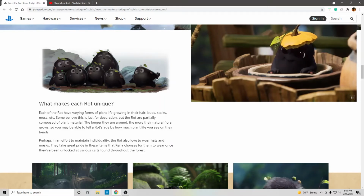That's cool. Perhaps in an effort to maintain individuality, the Rot also love to wear hats and masks. They take great pride in these items that Kenya chooses for them to wear once they've unlocked them at various carts found throughout the forest. So that's cool. You can customize your little Rot.